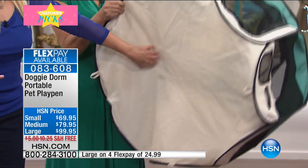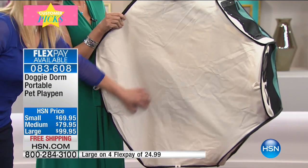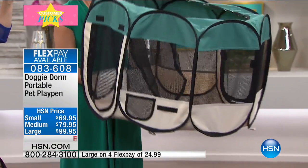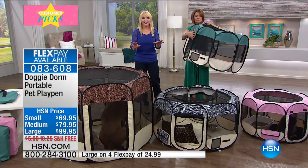But look at that. It's nice and rugged. That is like a tent material. So if they make a tent to protect you from the outdoors, this is very, very similar. It's very thick and it's PVC coated on the inside. So if they have an accident, you can spray it, wipe it up, or you can take it outside and hose it down. It'll dry in just a few minutes.